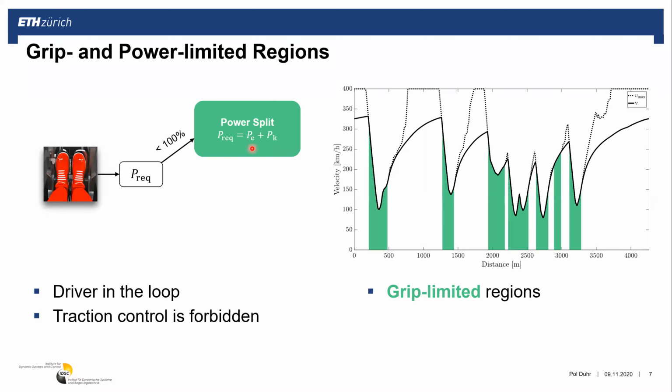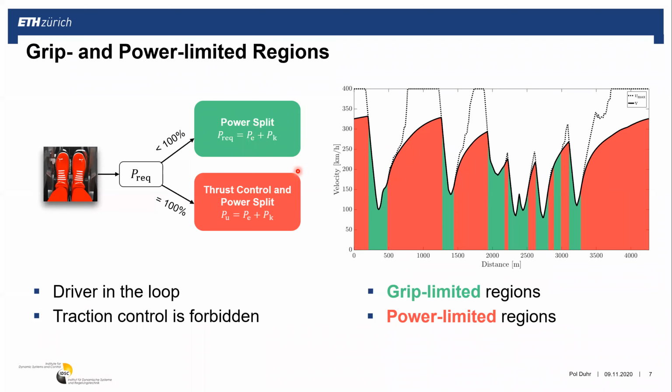Now we can identify two regions. The first are the so-called grip limited regions. So that's under braking and in the corner where we are at the grip limit of the tire. And there, because we have a driver in the car and he should drive the car alone and unaided, traction control is forbidden, which means that the energy management must provide exactly the propulsive power that is required by the driver who presses the accelerator pedal. So the energy management can only decide on how to split it up between the internal combustion engine and the electric motor MGU-K. On the other hand, on the straights, the energy management gains an additional degree of freedom.